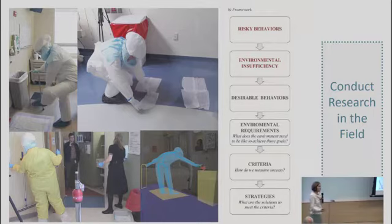So we actually went into the field, and we observed 41 training exercises where the healthcare workers did a simulated patient care task.